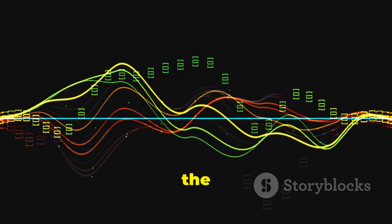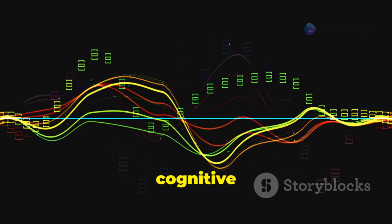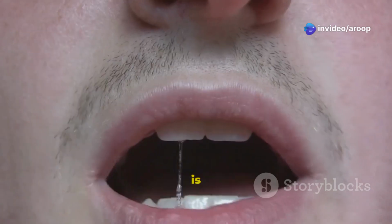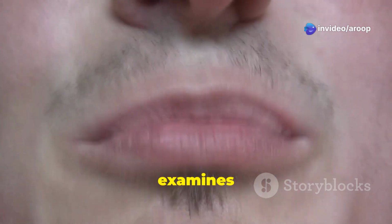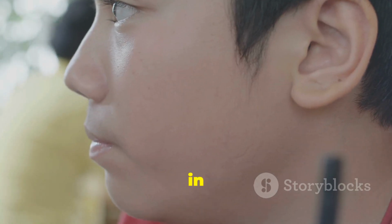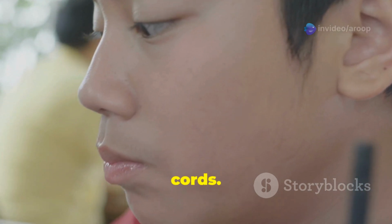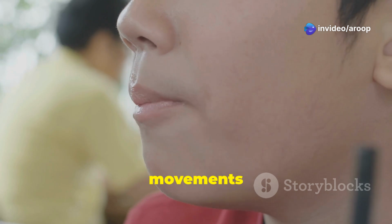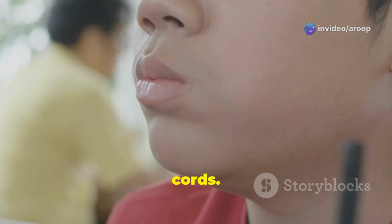Phonetics is concerned with the physical properties of sounds, while phonology looks at the abstract cognitive aspects. Phonetics is all about the physical production and perception of speech sounds. It examines how sounds are articulated, transmitted, and received. It's interested in the nitty-gritty details of how we make sounds with our mouths, tongues, and vocal cords. This includes studying the movements of the tongue, the position of the lips, and the vibration of the vocal cords.